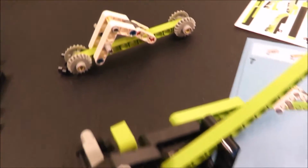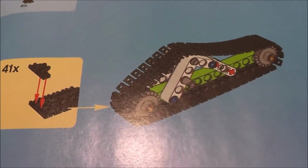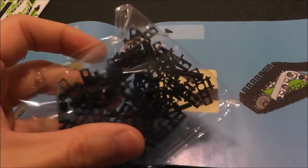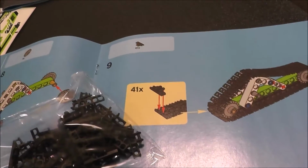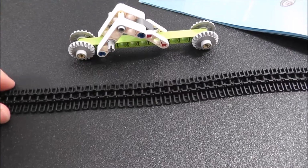Here's the snowmobile. Here's the first part of the track. Now I'm getting into that fun part I was talking about where we're actually putting the track together. 41 pieces of this going together to make the track, and then it goes on this. So I'll have fun putting all these little pieces together. So that wasn't so bad putting that together.